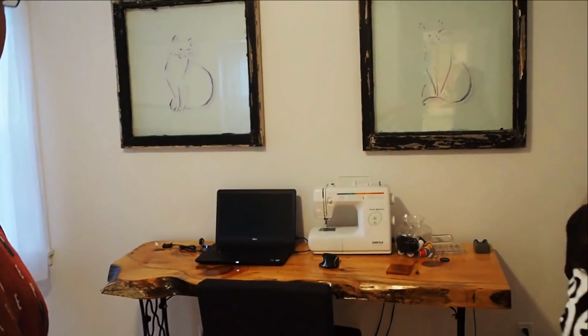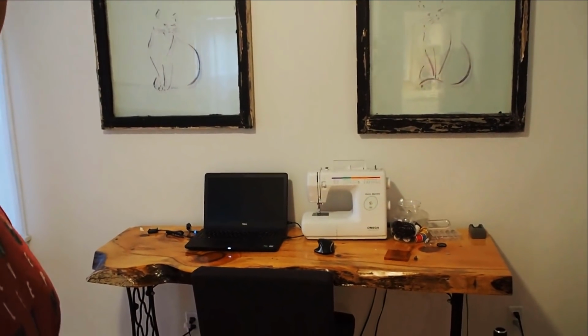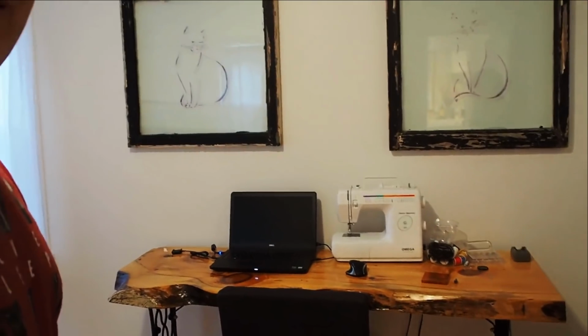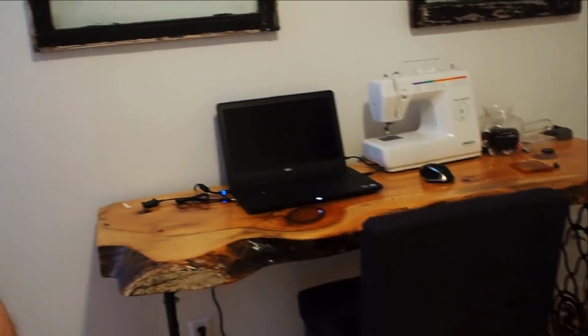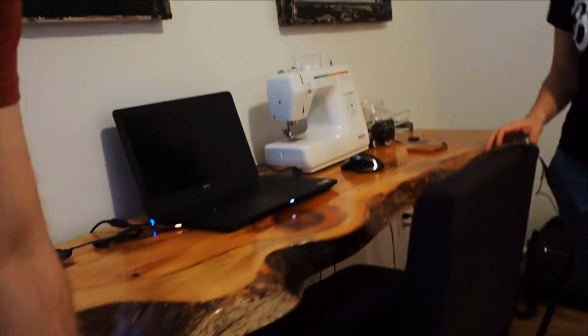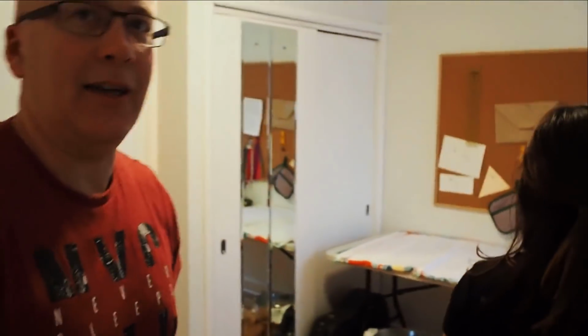All right, so in here we have our sewing room, video editing studio, just a table, really. The desk, we took a piece of live edge pine and we got some sewing machine legs from Mom and Dad's house. They had an old sewing machine in the basement, so we put that on the live edge piece of wood and ended up with a pretty nice desk for us to use here. And then we got just a temporary table here for doing projects and sewing stuff.